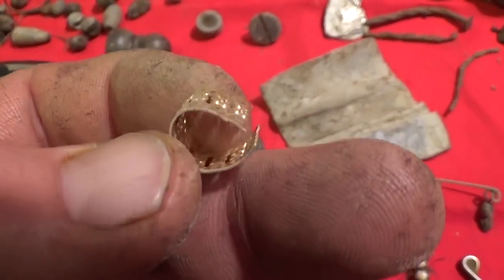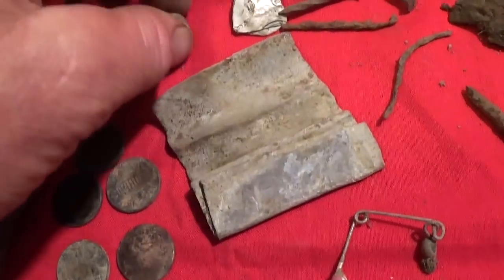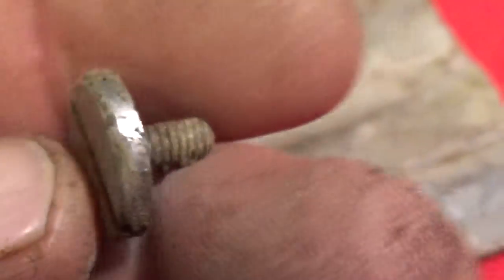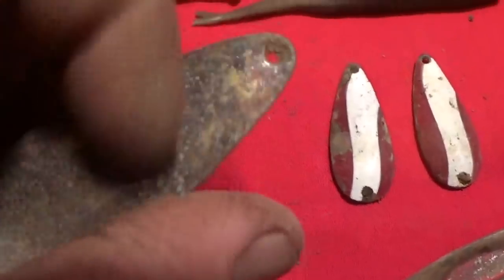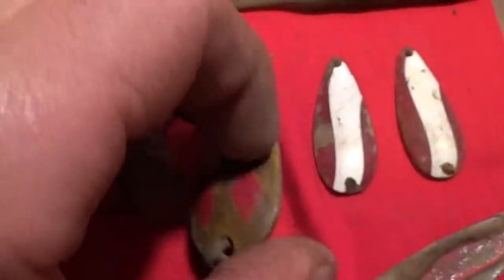This feels like yellow aluminum. Thought that was cool. It had a little arrow on there, probably a fishing reel thing or something. Here's our lures that were all in one pile. 2 Daredevils and the Len Thompson.